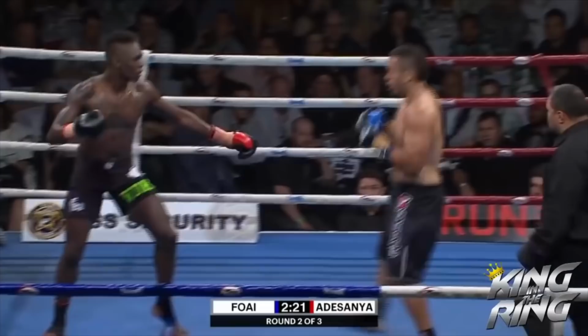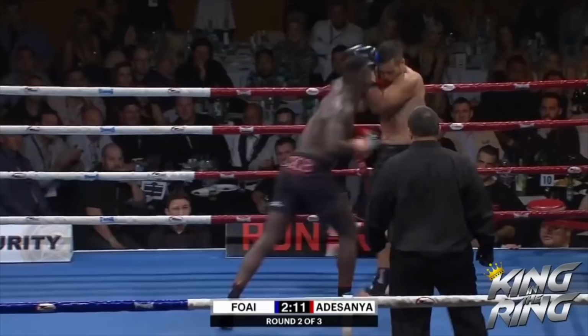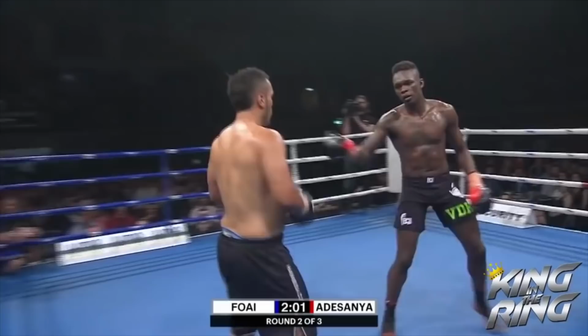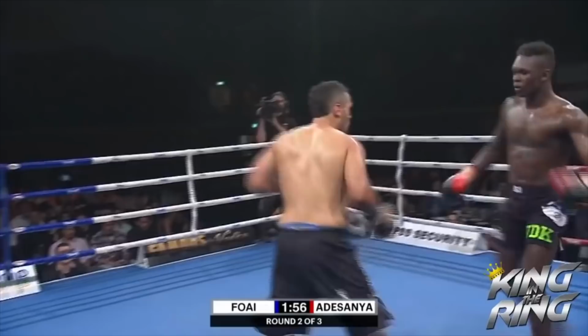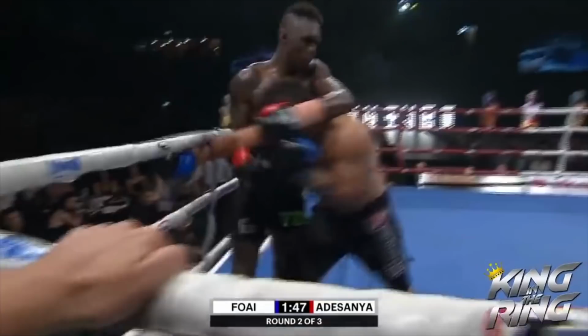Spinning back kick for Fawai. Showing that he has some speed and agility himself. Left knee there. Adesanya had time to pick himself up off the ground and get out of the way. Talking to him now. And this is why we love Adesanya so much, or some hate him, but undoubtedly he's an entertainer.